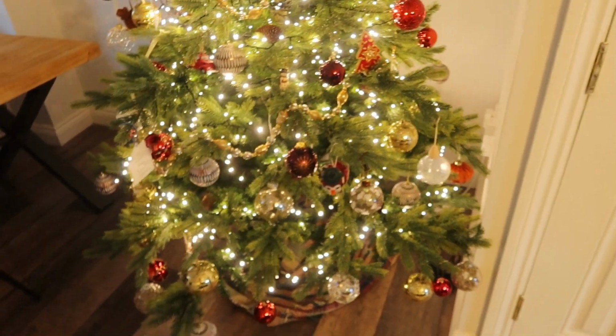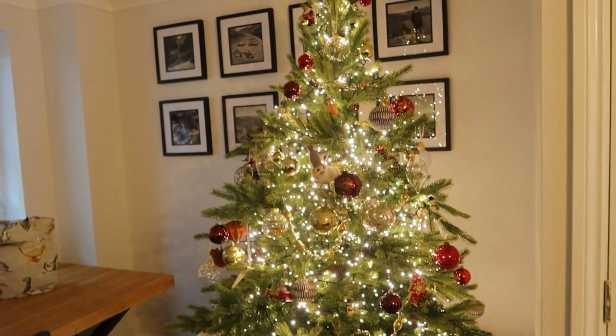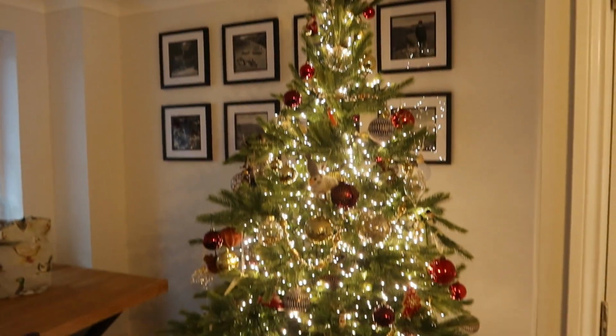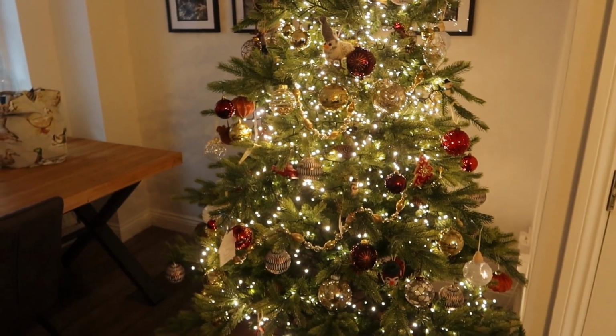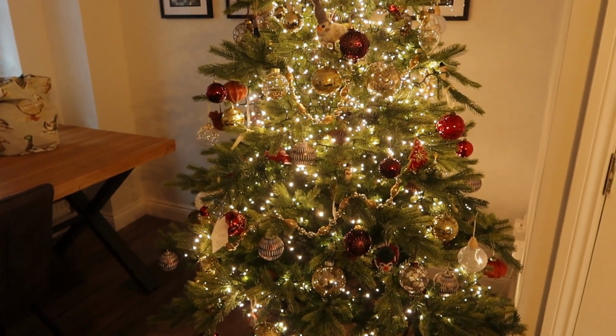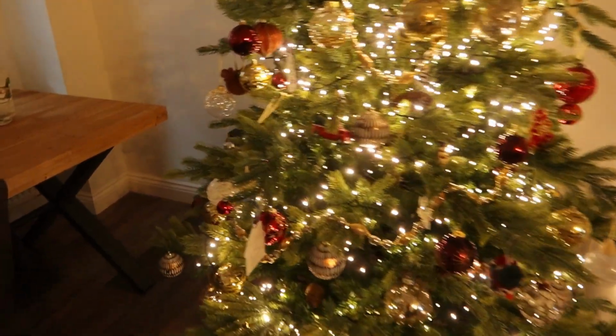So I thought we'd have a look at the main tree first, and I'll show you some of my favourite decks. So this is what the main tree is looking like. We've collected a lot of the decorations over probably the last 5 years. So some are newer, some are older. I don't think I've bought any brand new ones for this tree this year. Well, there might be one, but let me show you.